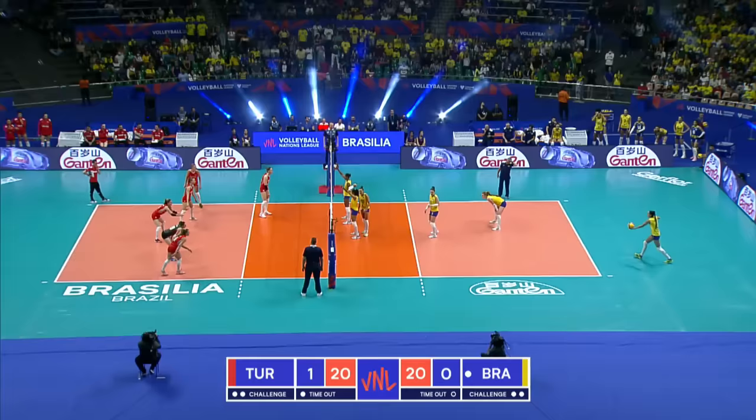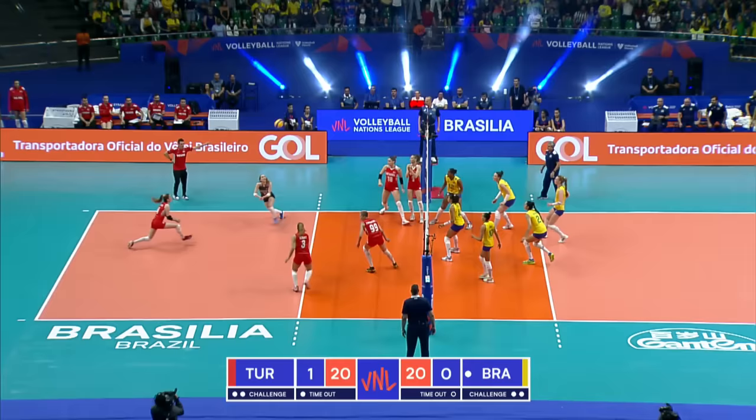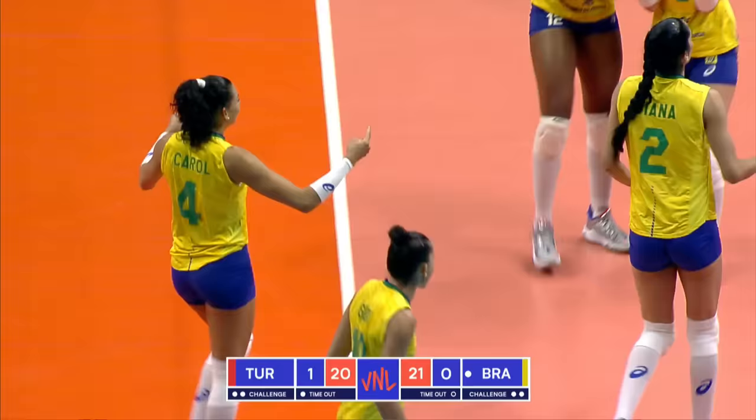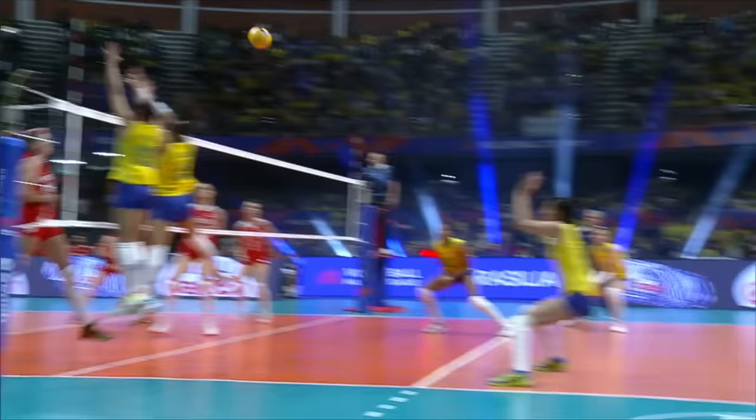Good little service run now, being built by Diana. Do Turkey have the composure? Oh, they've contained the swing there of Karakurt. Chance now. Backcourt working again. Karakurt will swing. Brazil will block. And for the first time in the match, Brazil lead on serve as well. 21-20 in the second set. Is it all coming right for the Seleção?